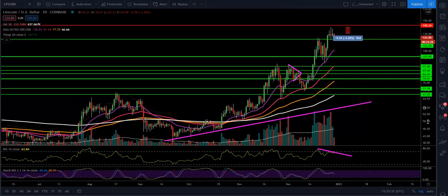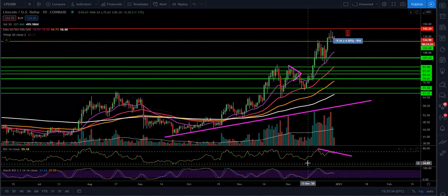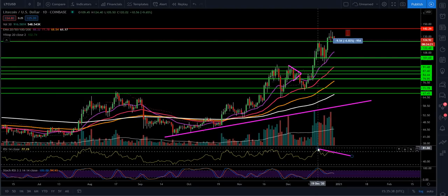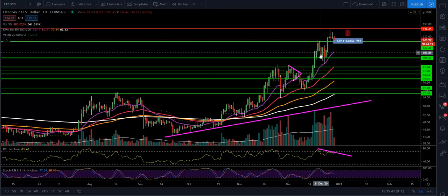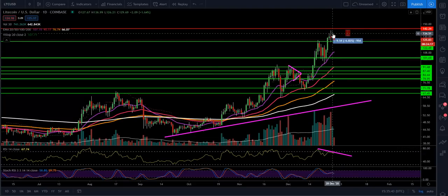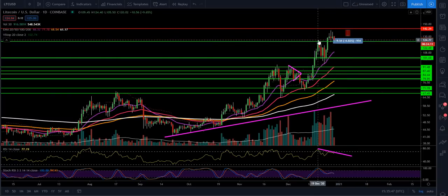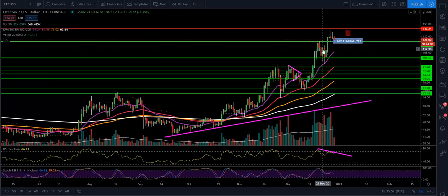What you can see though, as price is moving up here, we have some divergence on the relative strength. We're actually making lower highs here on the RSI as price was making higher highs. So we want to keep an eye on that. We may be due for one of these retracements like we've had over here. Sometimes those can be 10 to 15, even 20%. It'll last about 4 to 10 days, somewhere right in that range, and then we'll get moving again.